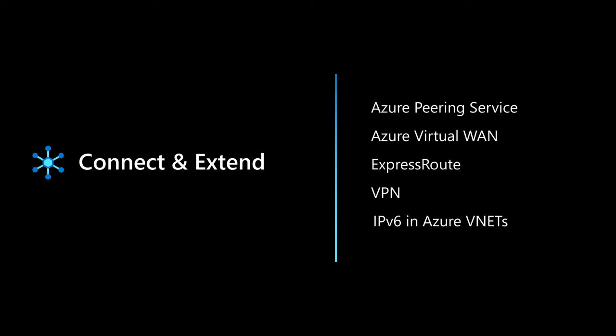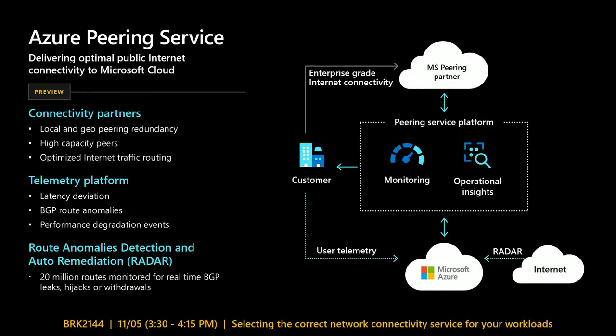So for the connect and extend category, we'll discuss some new services and some existing services as well. And again, guys, I'm going to give you links to all the sessions where you have those details. I'm very happy to announce a new service. It's called Azure Peering Service. Again, the session down there will give you a lot more. It's really about providing you and your customers with business quality internet connectivity to the cloud.